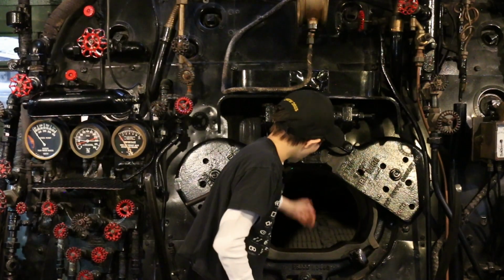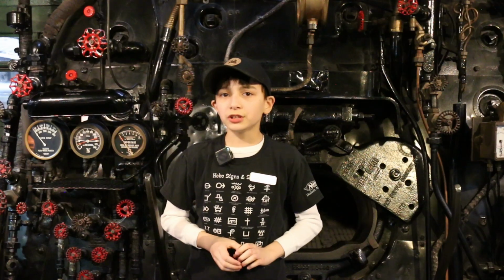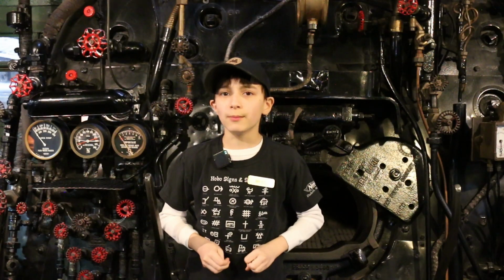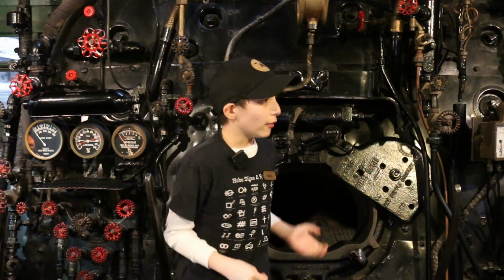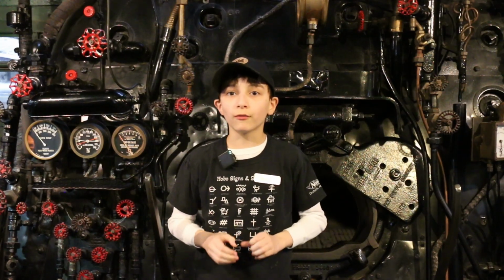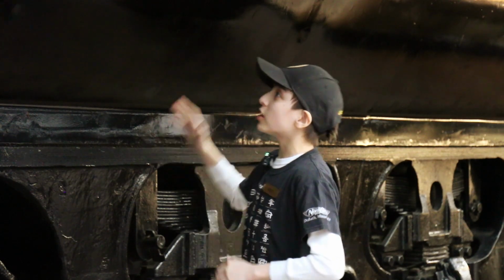Now right in here is where the coal went and was burned to heat up the water. The engine evaporated that water into steam at the amazing rate of over 12,000 gallons per hour. Now the coal was burned at over 10 to 12 tons per hour. Now you had to have somewhere to store all that coal and water, and so a huge car was attached behind the engine known as the tender.